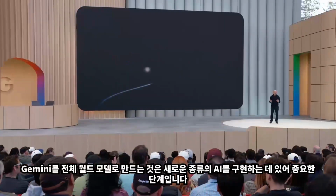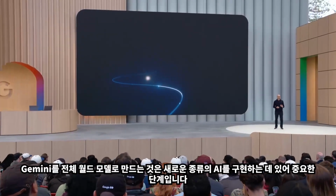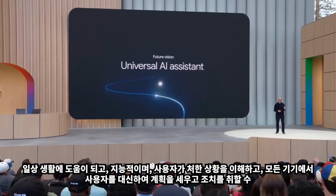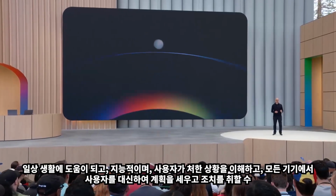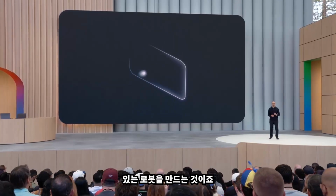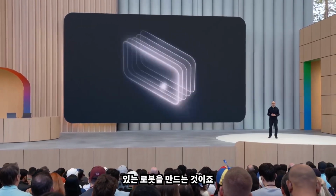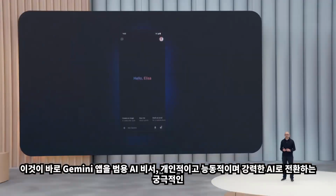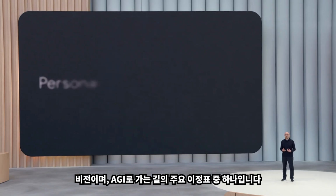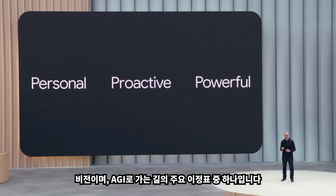Making Gemini a full world model is a critical step in unlocking a new kind of AI, one that's helpful in your everyday life, that's intelligent and understands the context you're in, and that can plan and take action on your behalf across any device. This is our ultimate vision for the Gemini app, to transform it into a universal AI assistant, an AI that's personal, proactive, and powerful, and one of our key milestones on the road to AGI.